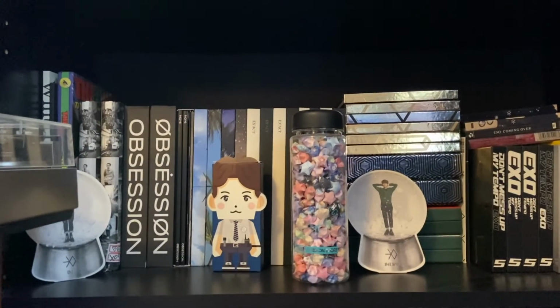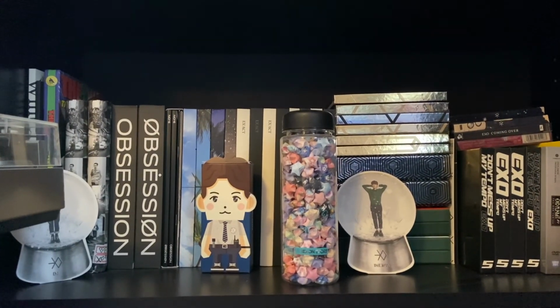Hallelujah, baby. Here we have the EXO shelf. Is it completed? No. You're probably like, but it looks completed. Yes, it does look completed. I'm missing the second CBX mini album, and I'm missing a Mandarin copy of XOXO, not the repackaged, which was Growl, and a Mandarin copy of Sing For You. Otherwise, we're done.